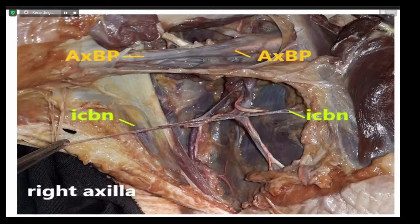Sir, most of the time in the supraaxillary nerve process, it is blocked. Your connection is not good.